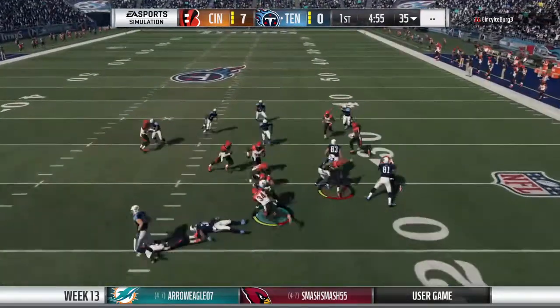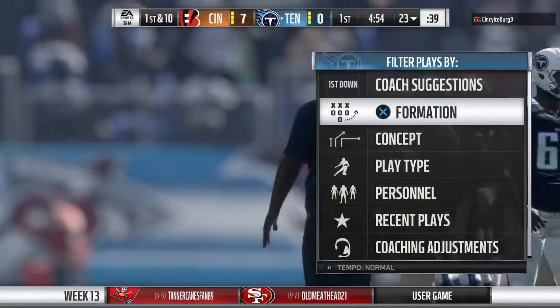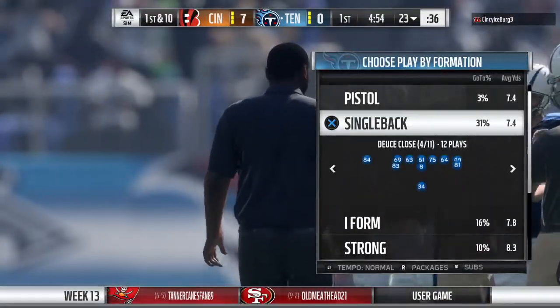This will be taken in at the 1. And he'll get across the 20 before he's brought down at about the 23-yard line.